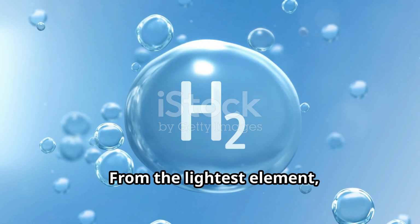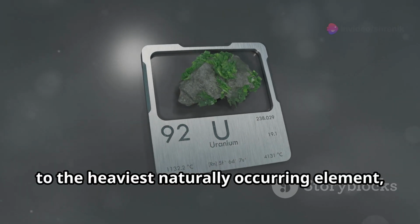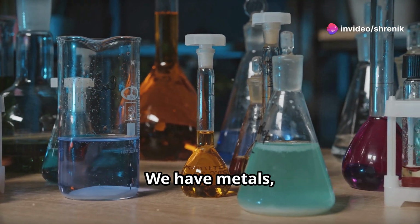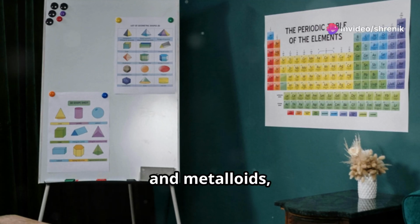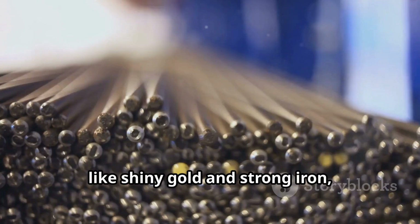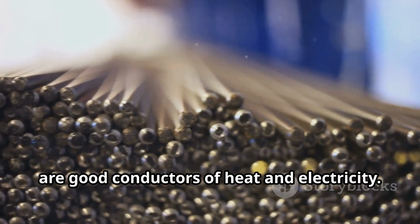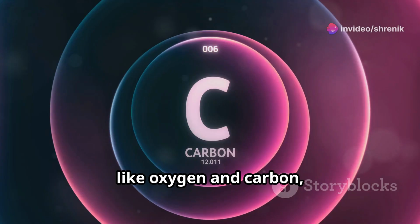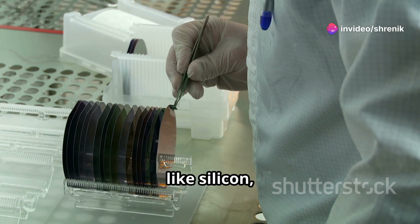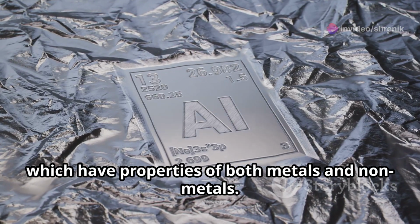From the lightest element, hydrogen, to the heaviest naturally occurring element, uranium, the periodic table is a diverse collection. We have metals, non-metals, and metalloids, each with unique characteristics. Metals, like shiny gold and strong iron, are good conductors of heat and electricity. Non-metals, like oxygen and carbon, are essential for life. And then we have metalloids, like silicon, which have properties of both metals and non-metals.